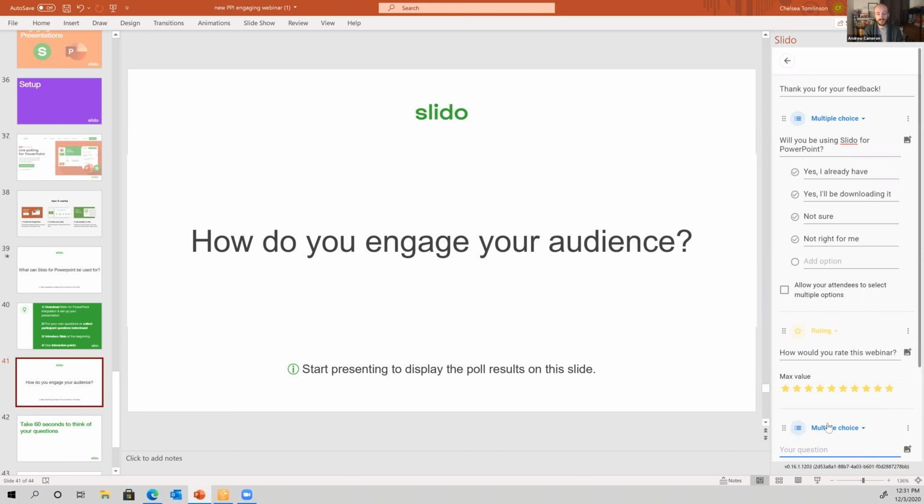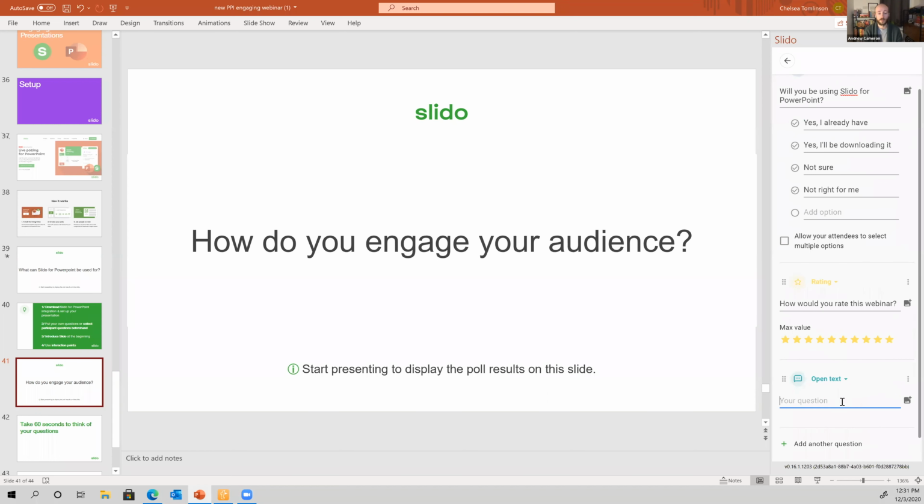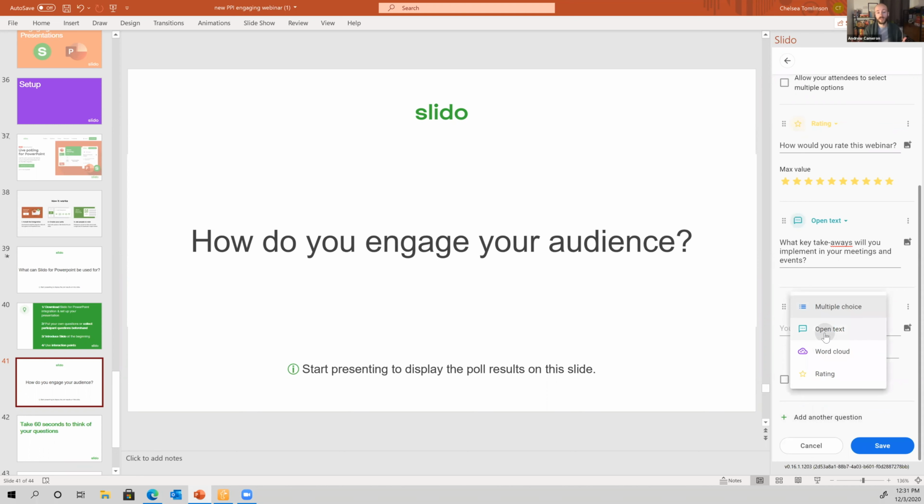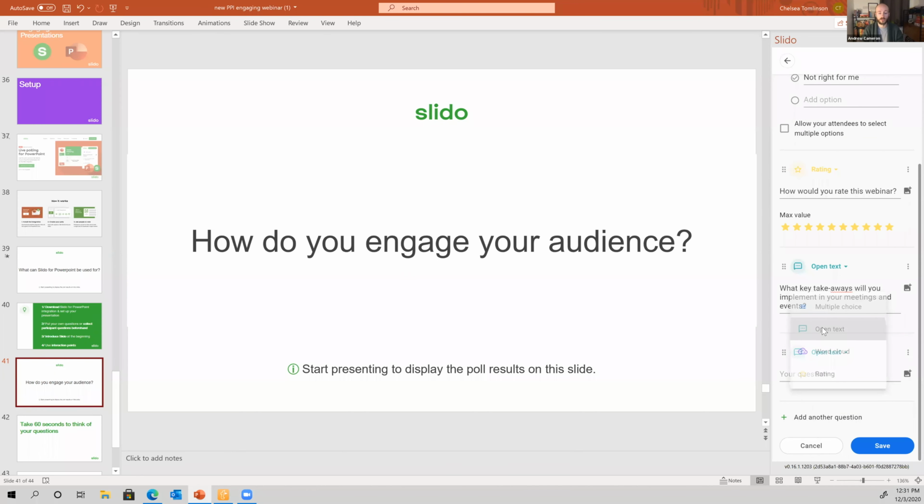So you can see how easy it is to add these interactions just through the sidebar with the integration. And then once you go back into your PowerPoint presentation and you're presenting live, as you go through these and you get to the Slido polls or the surveys, they pop up live and people can see the results on the screen.